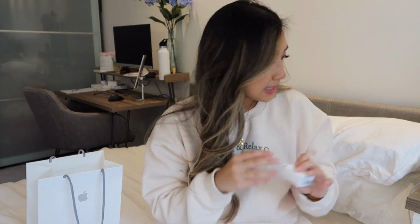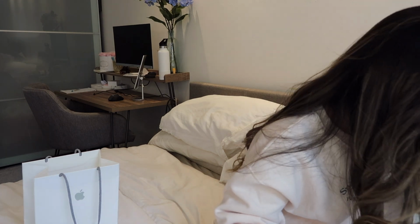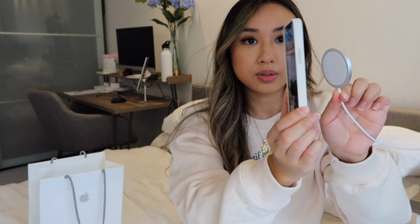So yes, I love Apple packaging. It's so cute, and I love that it's eco-friendly and all made out of paper. I do want to show you what it looks like when you charge it. So let me go ahead and plug it in. It gives you a cute little charging message. Plug this bad boy in. So it's plugged in, and then I'm just going to attach it in the back, and you get this cute little message. You don't get that when you plug it in here. So Apple really knows what they're doing.